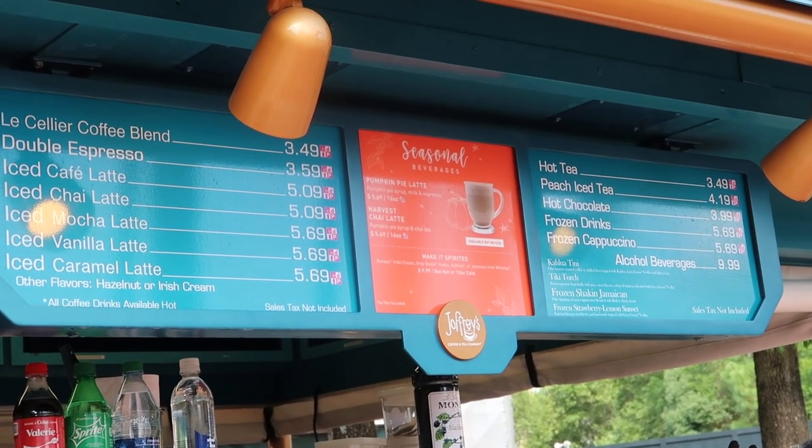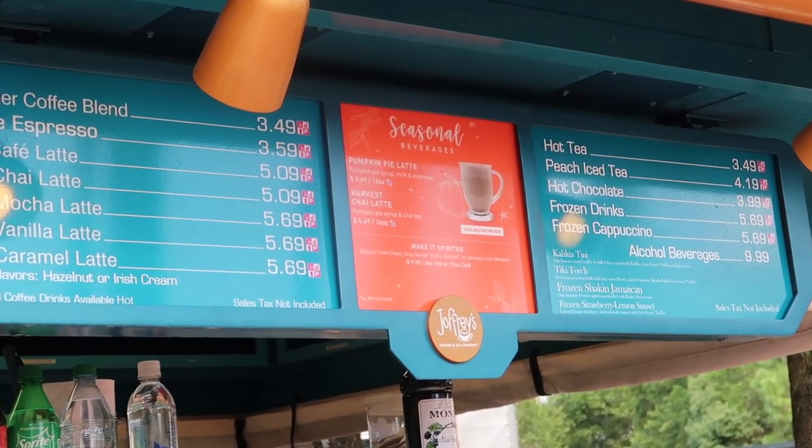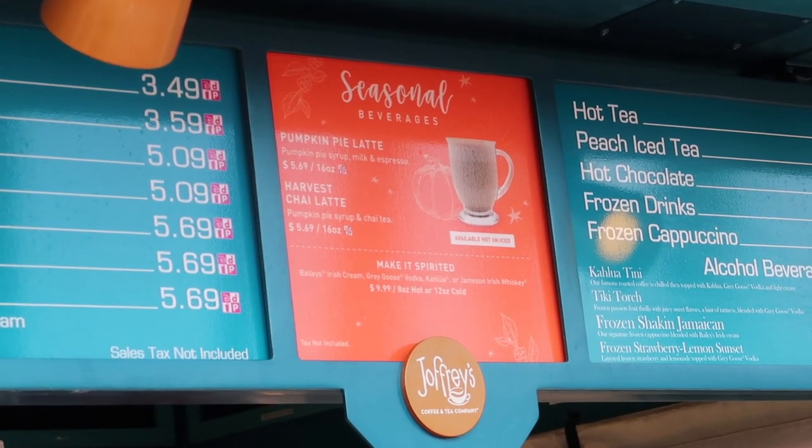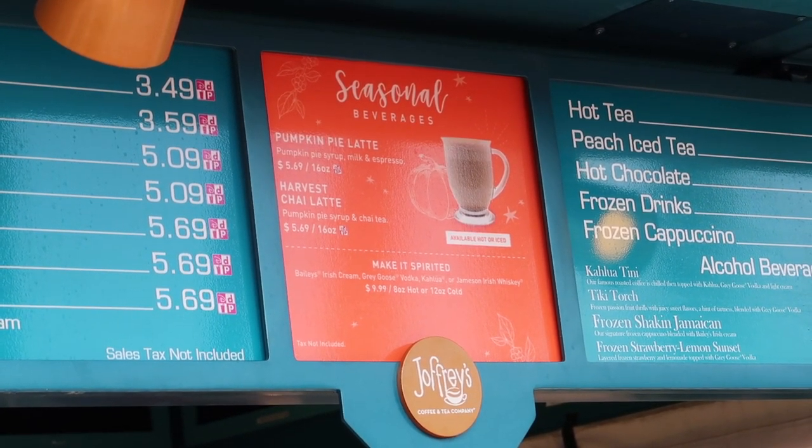So here's the menu. Right now they have a pumpkin pie latte, probably similar to the pumpkin spice at Starbucks, and a harvest chai latte. I got iced tea instead of a coffee at Joffrey's, and they had a blackberry flavored sweet iced tea, so I was excited, and it's really, really good. I love it so much.